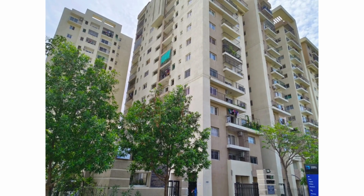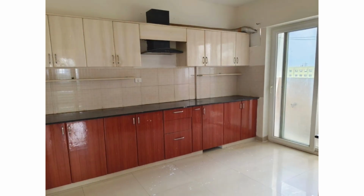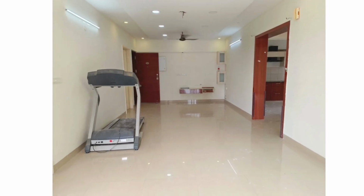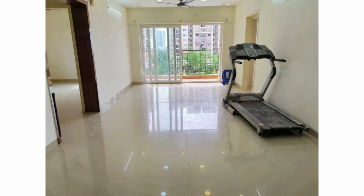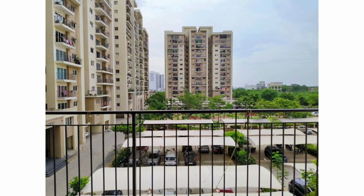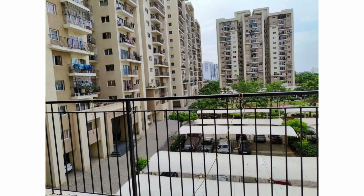If you are looking for a lower floor apartment in a multi-storey building, this flat is completely suitable for you because this flat is on the 3rd floor out of 12 floors. It comes with semi-furnishing, a north door facing entrance, 3 bedrooms and 2 baths, and a spacious living cum dining area. When you're standing in the balcony, you've got a super beautiful inside-the-community view. You've got 1 reserved covered car park available for this flat.